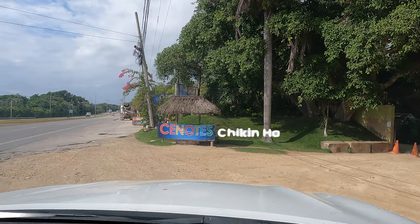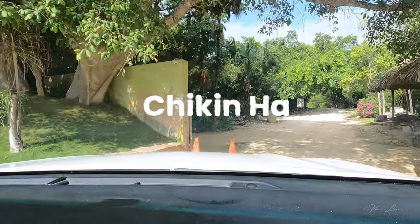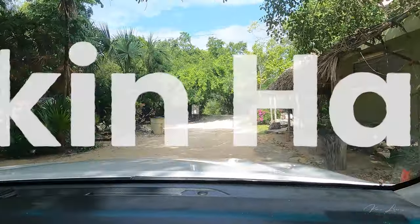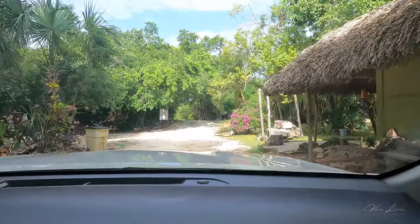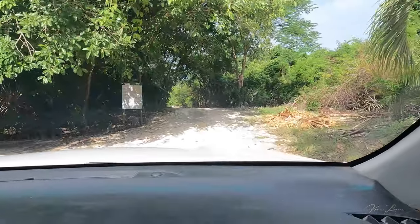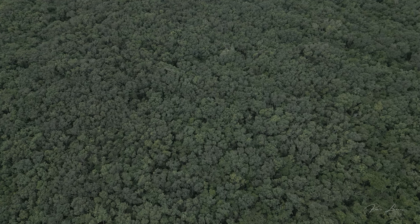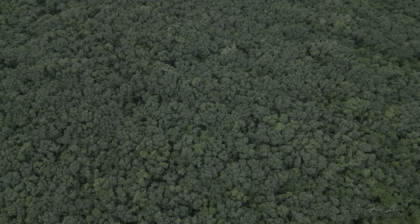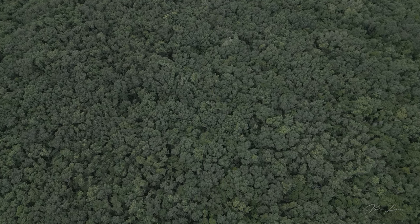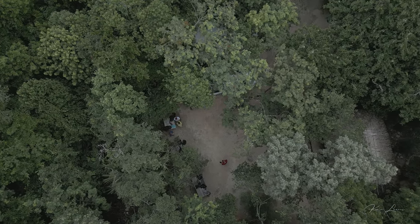Today, we are diving Chiquin Ha, which means water from the east in the Mayan language. Many of the Mayan cities were constructed around cenotes, as they provided a fresh water source for the community. Moreover, these unique wells were considered a sacred passageway to the Mayan underworld. Many human sacrifices were offered to the gods, believed to reside within the dark depths of these geological phenomena.